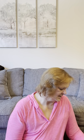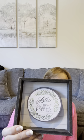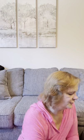And then I found these. I'm not sure if I'm going to keep this one as is because I really, really like it. Maybe embellish it a little bit, but it says, "Bless our home and all who enter." That was really, really pretty. And then I found another one that says, "Mind open 24/7." For those who know me, they might tend to disagree with this one, but I thought it was really cute. I don't know if I'll DIY them or not. Probably will, but you never know.